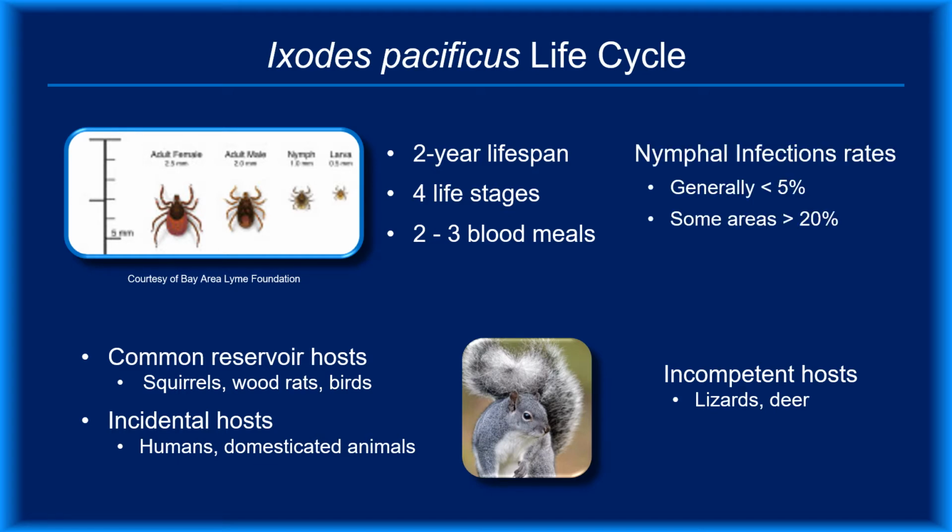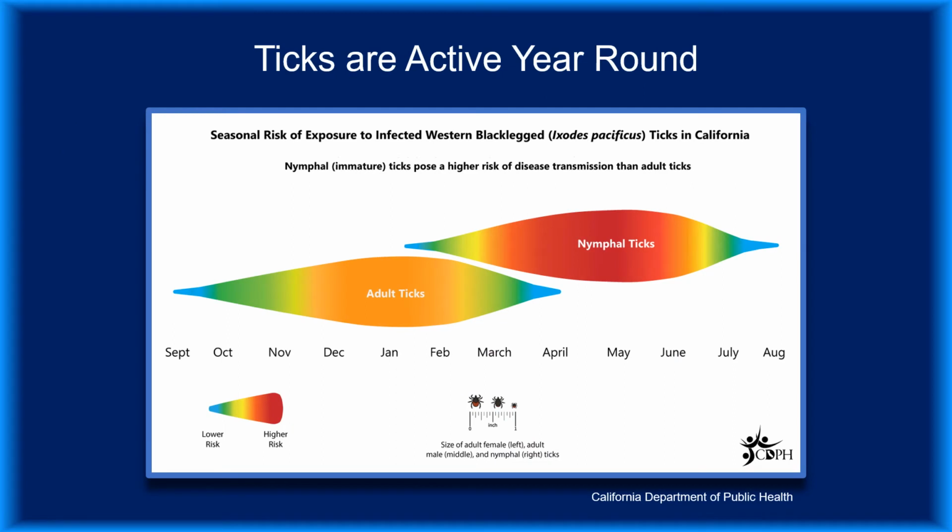Nymphal infection rates are generally less than 5%, but in some areas more than 20% of nymphs are infected. These higher rates are on par with the rates seen in high-risk counties of the eastern and midwestern U.S. Ixodes pacificus ticks are active year-round in California. As this diagram demonstrates, nymphs are most active from mid-March to mid-June, and adults are most active from December to late February.